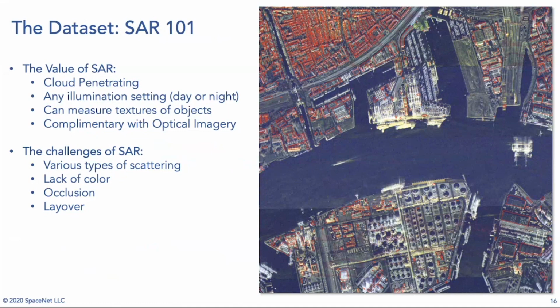All right, so what's the value of SAR? Most importantly, you can see through clouds. And since it has its own illumination, it's an active system, we can also image during day or night. It's a complement of optical imagery, and you can think of it as measuring the texture of objects. To the right, you can see that Jake built a false color image of the SAR data using the different polarizations. One of the challenges of SAR is lack of color. In this particular instance, we can do a pseudo color, and that gives us some of that texture information that shows us the different scattering mechanisms, so if you have a single scatterer or multiple bounces, etc.